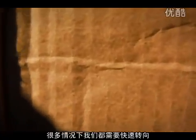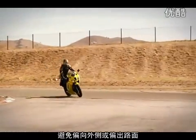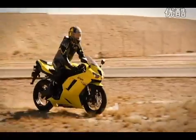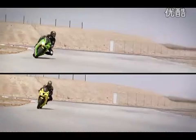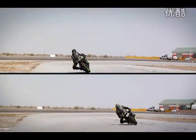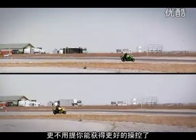Okay, we want to be able to turn the bike as quickly as possible for lots of reasons, like accident avoidance, to not run wide in turns or off the road, avoiding being late on the gas and adding excess lean angle, not to mention you'll get a better drive.